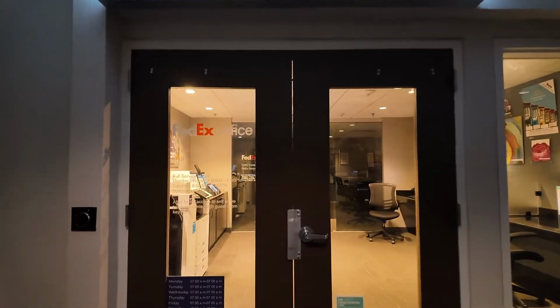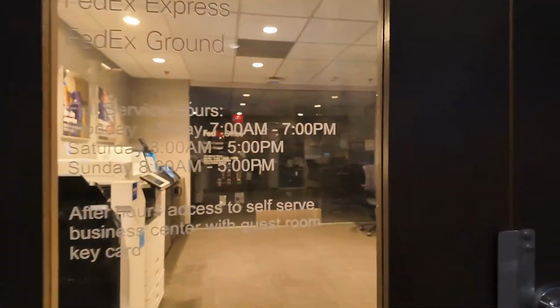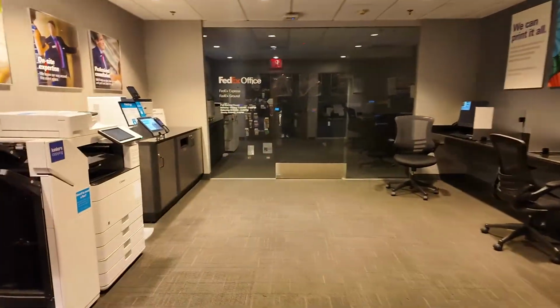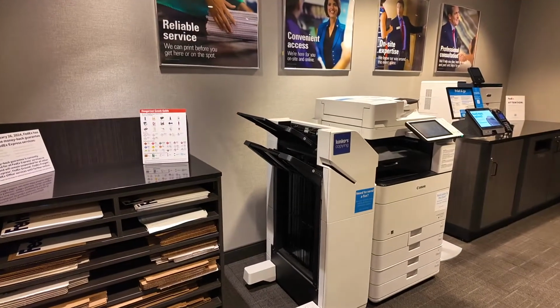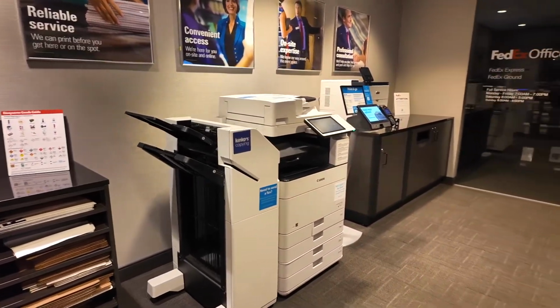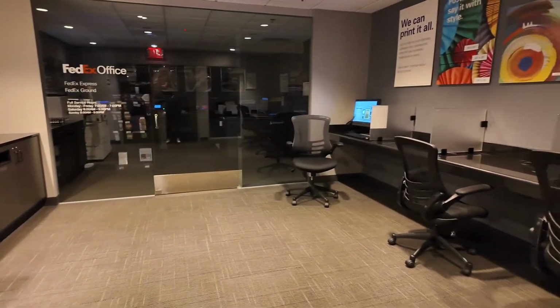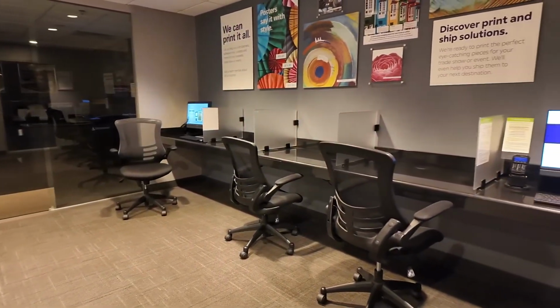The FedEx Office Business Center, located on the 7th floor, offers a comprehensive range of services to meet guests' business and convention needs. Open daily, the center provides copying, digital printing, professional finishing, signs, computer rentals, and corporate print solutions.